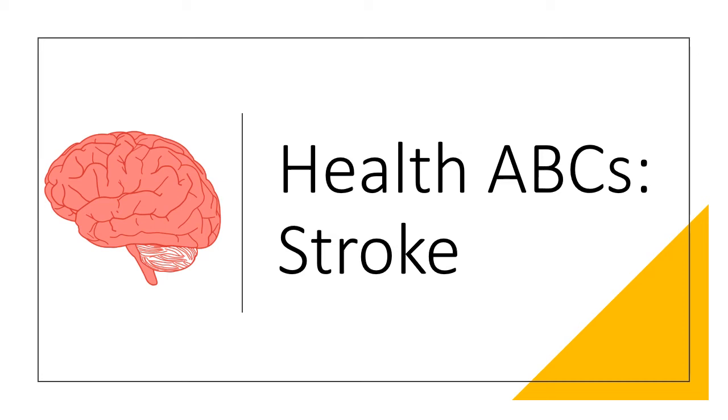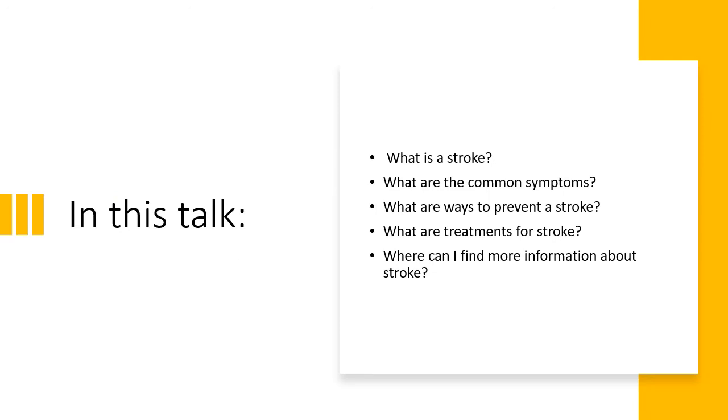Today we'll be discussing stroke. Today we're going to talk about what is a stroke, what are the common symptoms of stroke, ways to prevent stroke, treatments for stroke, and where you can find more information about stroke.